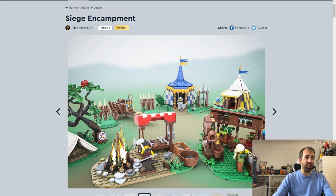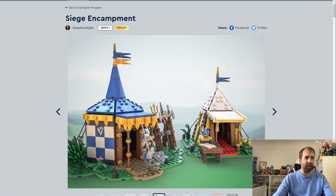I do like the various areas. So you've got a cooking station here. Quite a clever effect. I'm not sure if that's going to be a light brick, perhaps. I don't know. I certainly like the tents. They look great. Hopefully these might be printed, but I don't know. They could be tiled pieces. I'm not quite clear. Yeah, these might well be tiled pieces looking at it, but they do look really good.